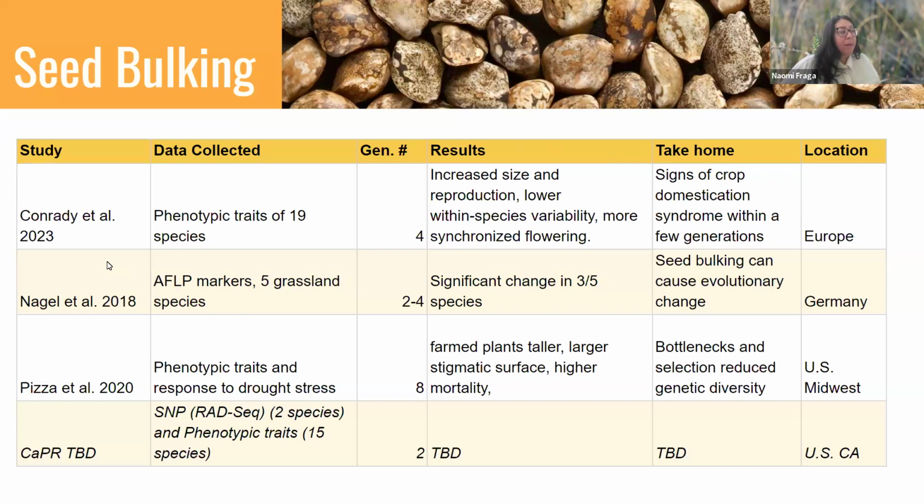This Nagel et al. paper, they looked at AFLP genetic markers. They looked at 5 grassland species. They looked at 2 to 4 generations and found significant genetic changes in 3 of the 5 species that they looked at. So their take-home message was that seed bulking can cause evolutionary change.